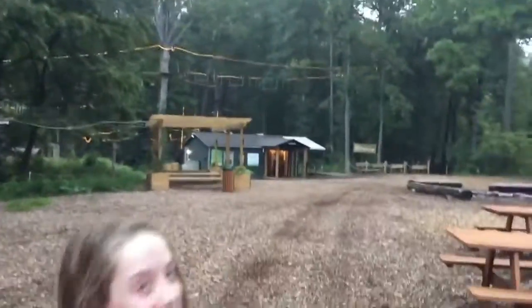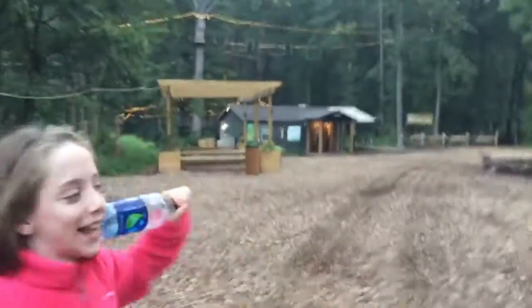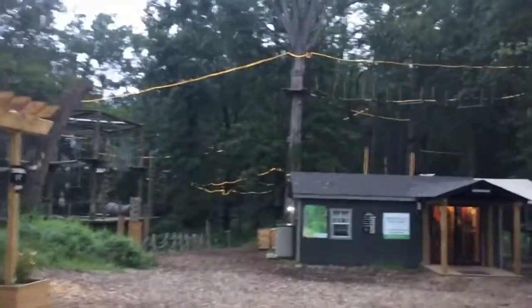It's glowing! I love this place. I love this place too. I'm gonna ride the black diamond. Go climb the K2 trees. Yay! So far, so good. The sky was looking bright, and it looked like the rain was going to hold off.